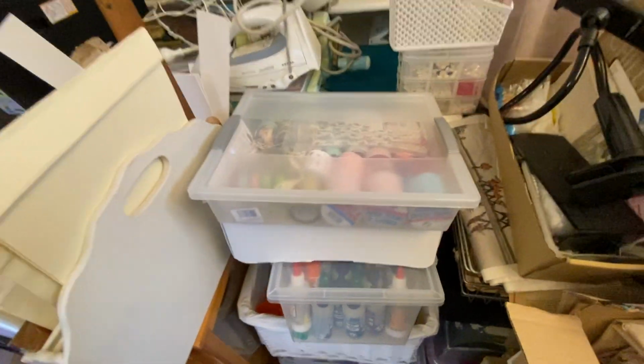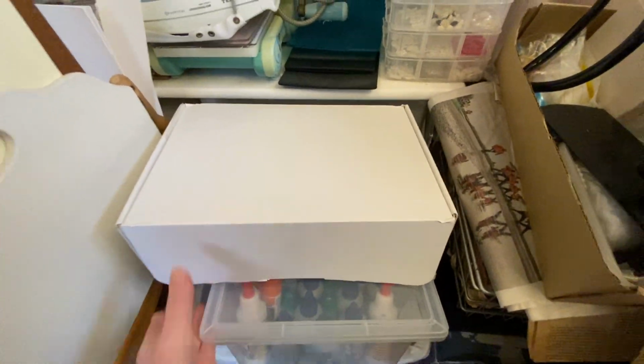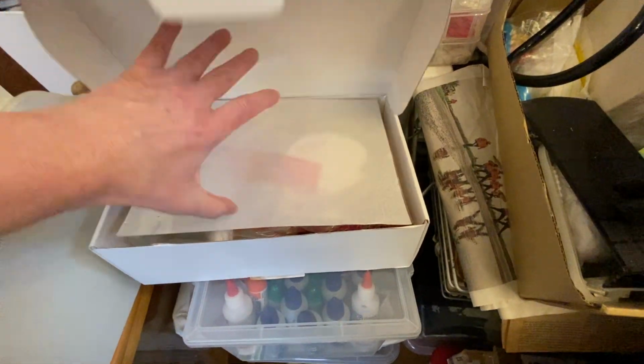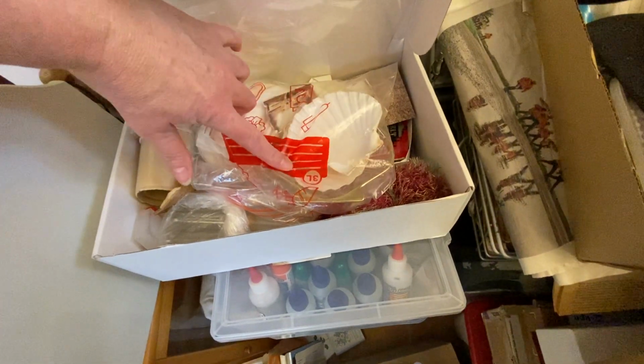Then these are my washi tapes. Again, not a very useful place to have them now, is it? What's in here? I don't know. Oh yeah, this was another project.